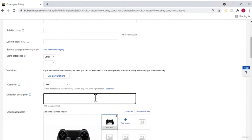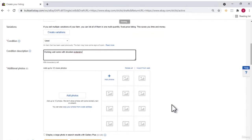For example, the condition. Because our product is being sold used, that is what we should select. Now, because the condition is used, you want to be really precise with the condition description. You want to write in all of the scratches and everything that's not working or is working in the condition description. You have to be as honest as possible.